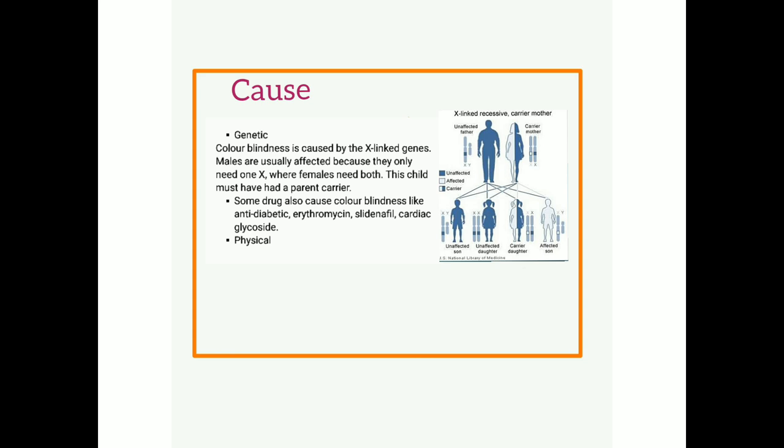First is genetic. Color blindness is caused by the X-linked genes. Males are usually affected because they only need one X, where females need both. This child must have had a parent carrier.